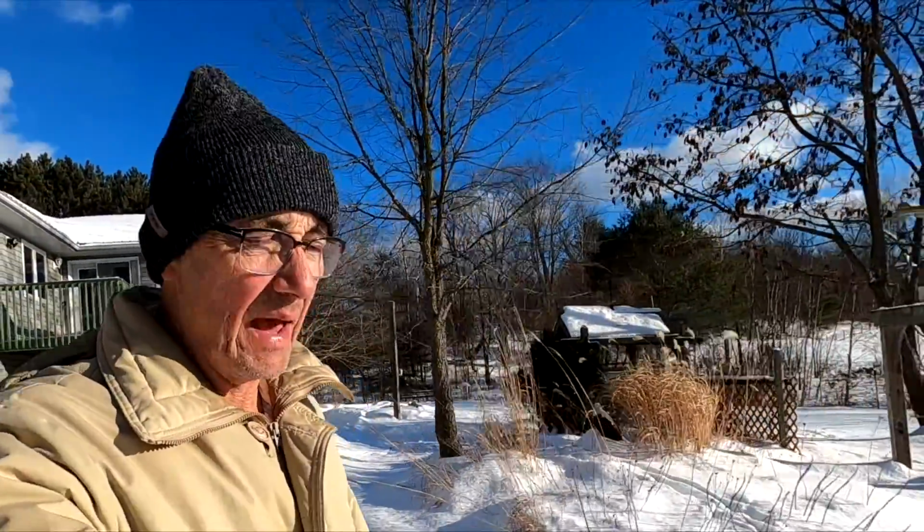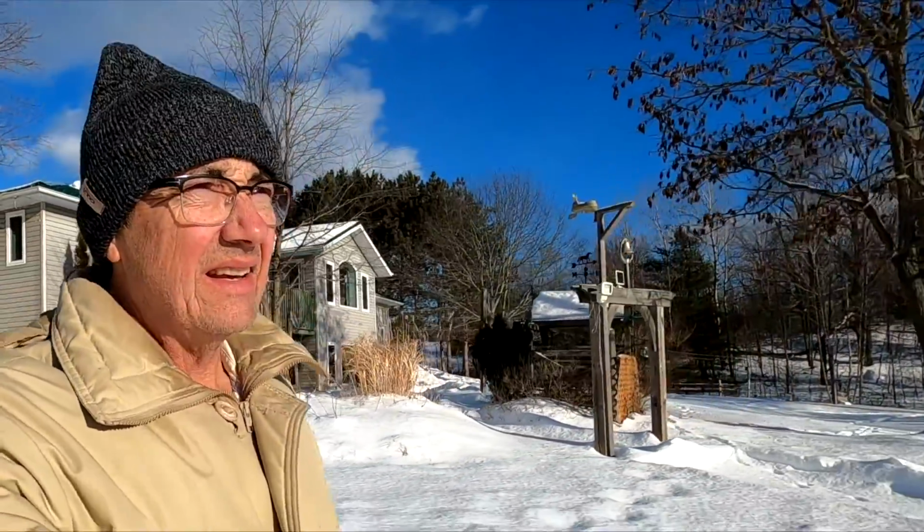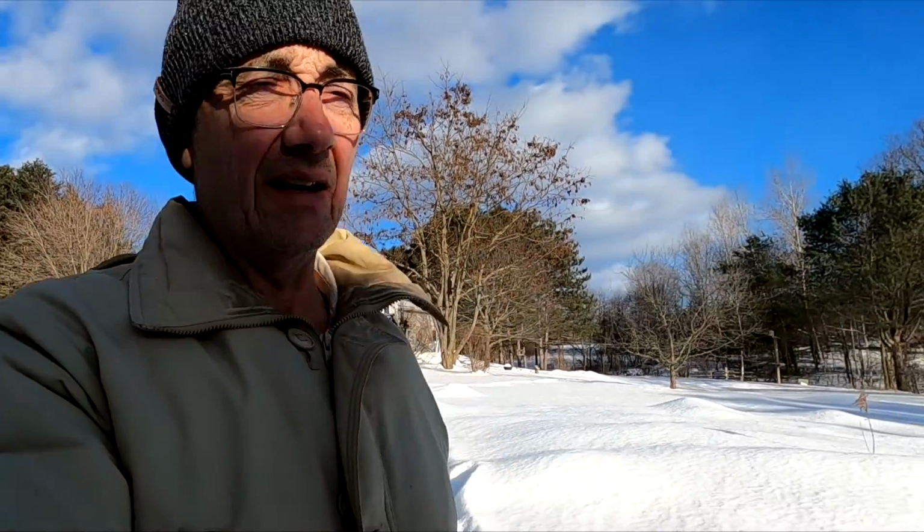So we got the driveway cleaned out and some of the paths here around the house down to the barn. Now I'm just going out to the barn to clean the stalls. In the winter, we keep our horses in each night, usually, unless it's beautiful weather or something, but they typically come in at night and rest in the barn and keep in the shelter, so that's good for them.